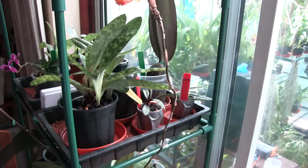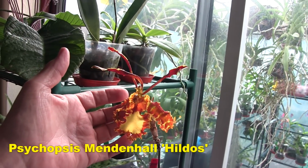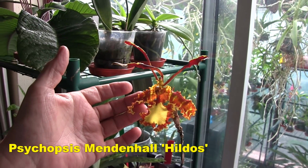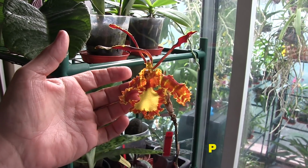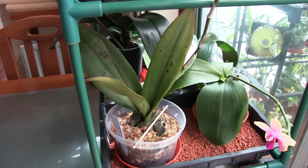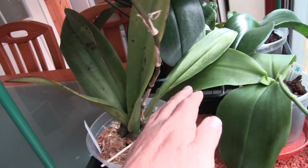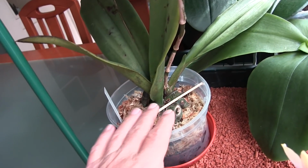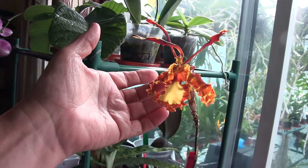My 2 Psychopsis are in here. This, quite honestly, is a beauty, but it's come indoors for the warmth. I set both my Psychopsis back last year, and I think it was just that they got too cold. The plant itself is in a sorry state, but it's recovering now. Its latest leaf has got the patterning on it, and it's showing signs of improvement here at the bloom.